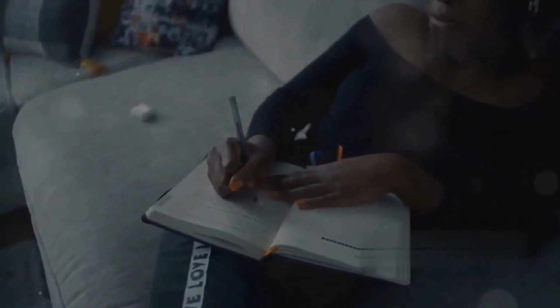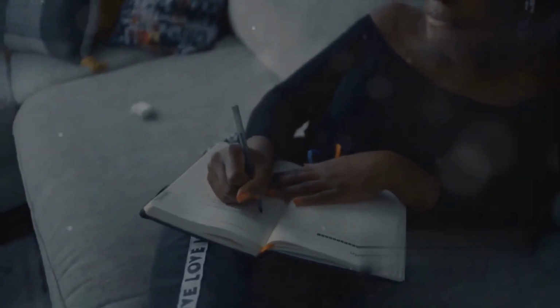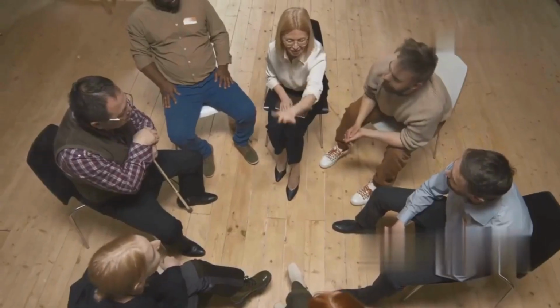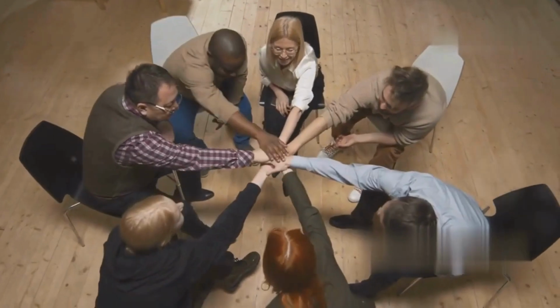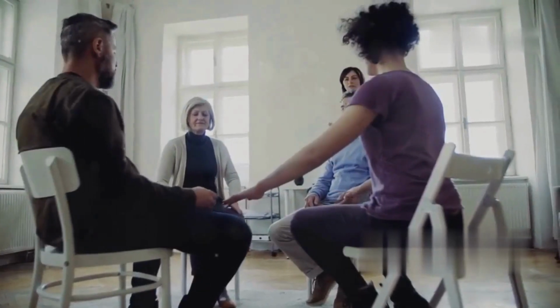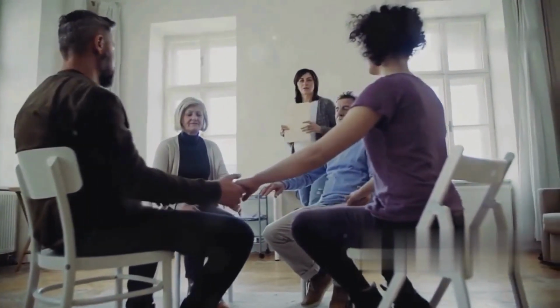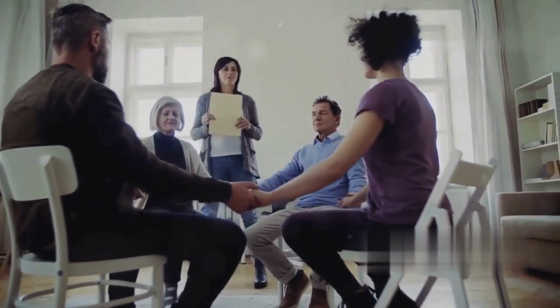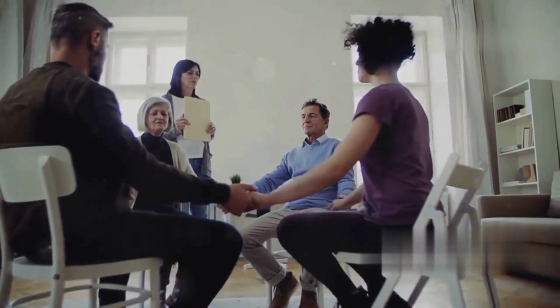Journaling is another effective tool. Writing down thoughts and emotions can help process them more effectively. It's a way to declutter your mind and might even provide insights into your feelings and coping strategies. In times of crisis, it's easy to focus solely on physical survival, but mental health is equally important. By adopting these practices, you can maintain mental and emotional strength during challenging times. Taking care of your mind is just as crucial as taking care of your body.